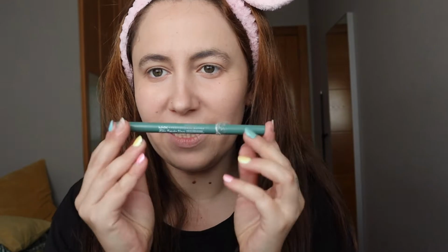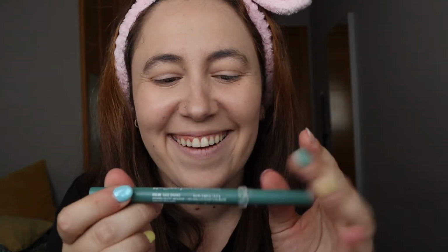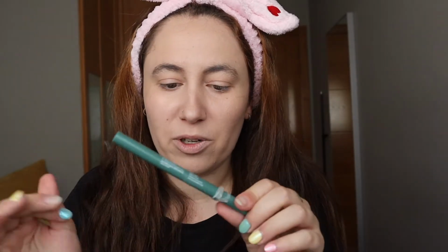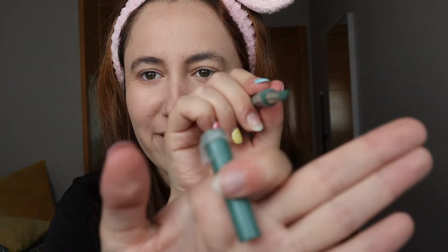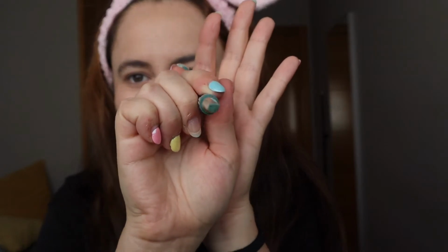Okay, so the product is this. I'm gonna clean it later, okay? But for now I can open the product, so that's the important thing. And it has two sides. So, I don't know, curious. This, I don't know how to show it to you. I'm so bad doing this.